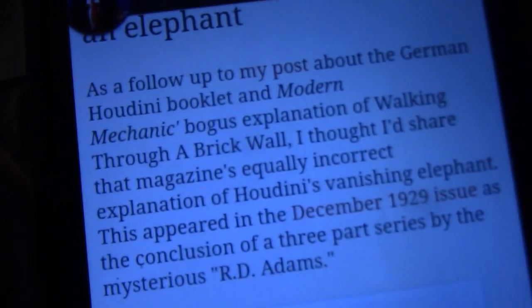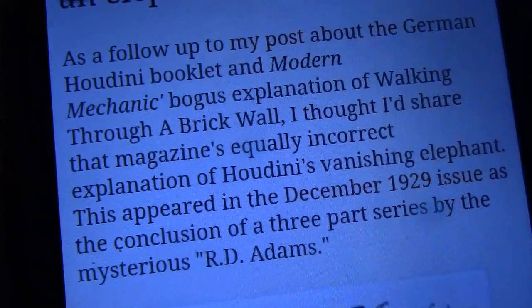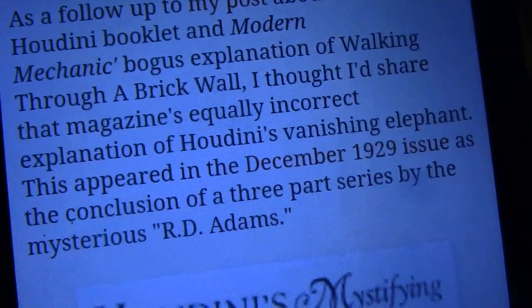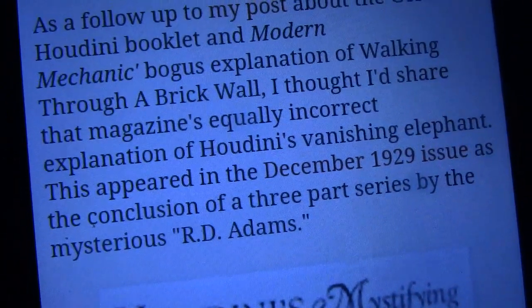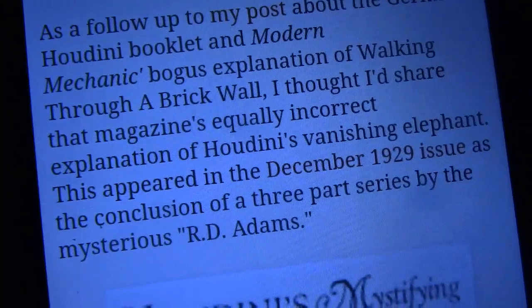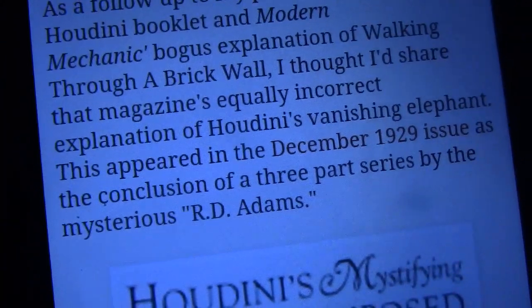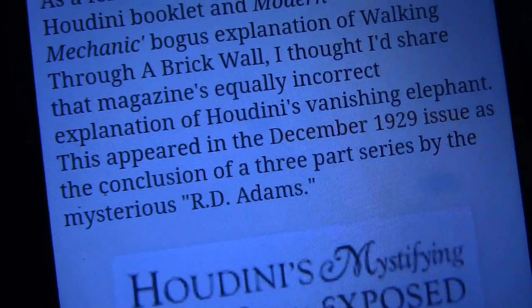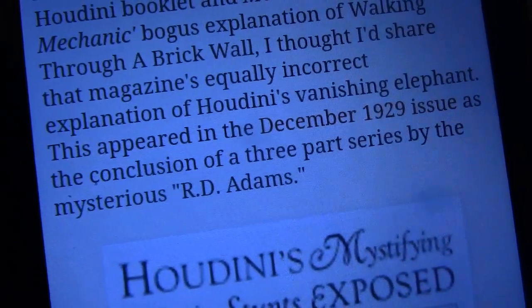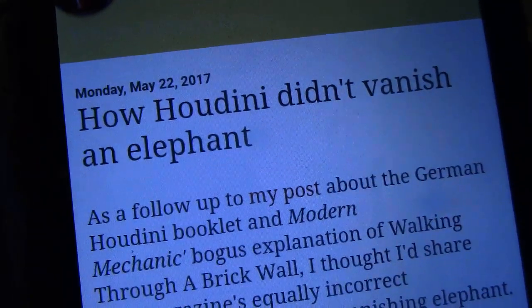See if I can go back. There. As a follow-up to my post about the German Houdini booklet and modern, it says bogus explanation. In other words, it's not the real one, but it's feasible to do if you wanted to. Bogus explanation of walk into a brick wall. I thought I'd share that magazine's equally incorrect explanation of Houdini's vanishing elephant. This appeared in the December 1929 issue as the conclusion of a three-part series by the mysterious R.D. Adams. How Houdini didn't vanish an elephant.